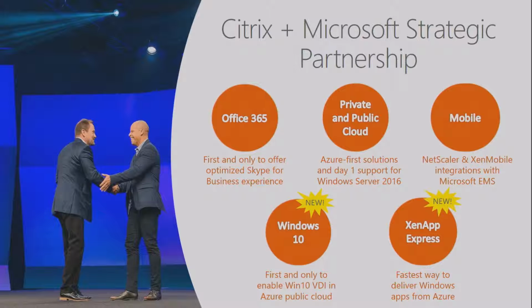I'll first begin by focusing on the partnership itself. It's been, as Scott mentioned, an amazing partnership for over 25 years. But the last one year has been really special. Both companies have come together and really up-leveled the partnership. And we announced some exciting new initiatives at Synergy in May this year. So I'll walk you through some of these key announcements. The first one is around Office 365. With XenApp and XenDesktop, you would be able to provide the full capabilities of Office 365 to your end users.